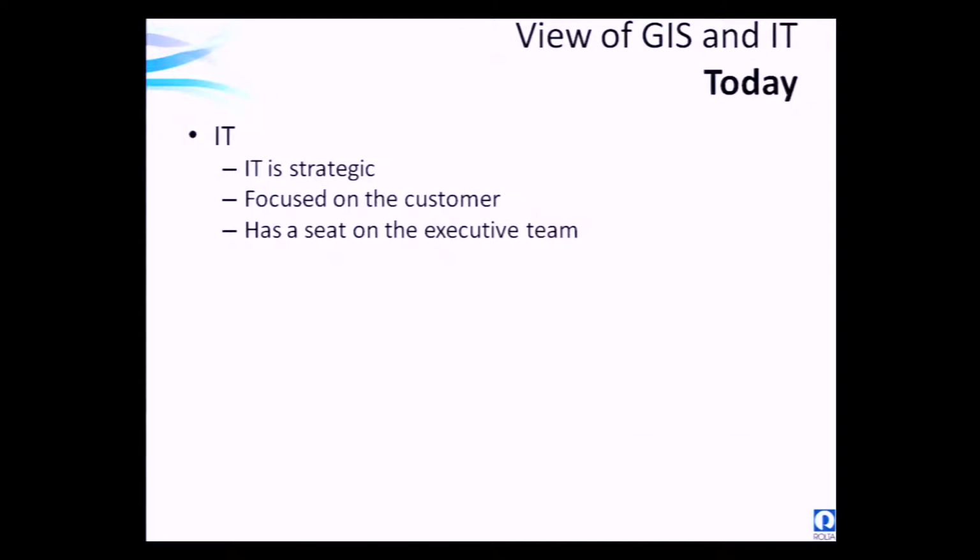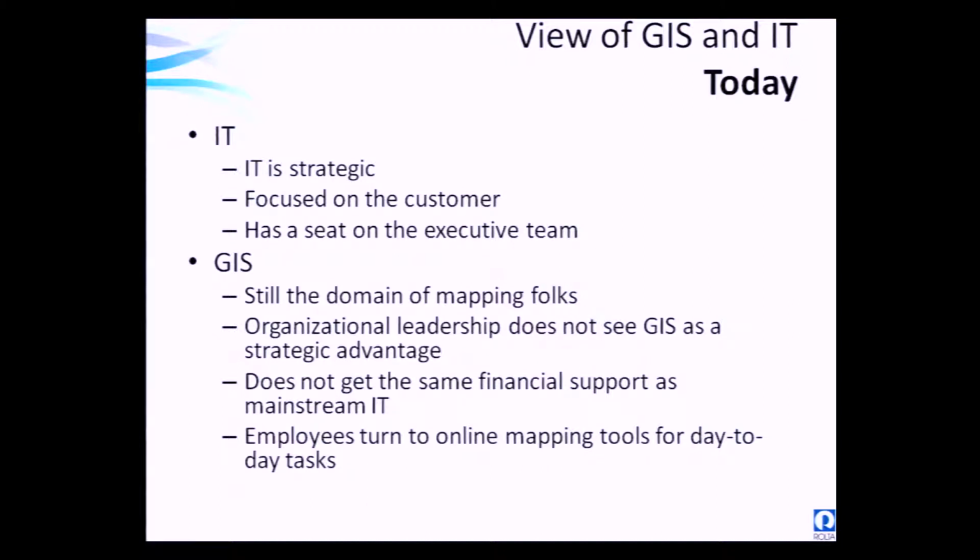Now let's fast forward a couple of decades, a little bit more than that, and let's look at where IT is today. IT today within an organization is very, very strategic, okay? Typically, the CIO, the Chief Information Officer, has got a seat on the executive management team. IT is seen as being very, very strategic within an organization. Let's look at GIS. GIS is still the domain of the mapping folks. When we look at GIS people, do we get a seat on the executive management team? Sometimes we do, sometimes we don't. Is GIS seen as being as strategic as IT? I'm not quite sure, okay? We are still seen, I'm a GIS professional, and I'm still seen as somebody who produces a map, okay?